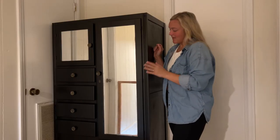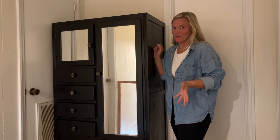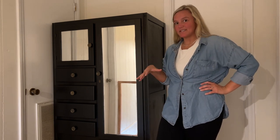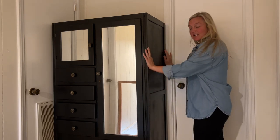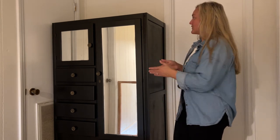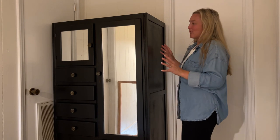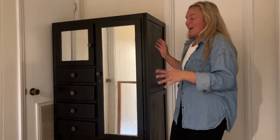Okay, so we got this up here yesterday, and honestly, I kind of just stared at it for a long time because it's a little different than what I was expecting. So I measured this way to where I knew it would fit and not block this door, and it would fit within this molding. And I knew that it was deep and would block a lot of this door, but I just didn't expect for it to look so much like it's just blocking a door. I don't know what I was expecting.